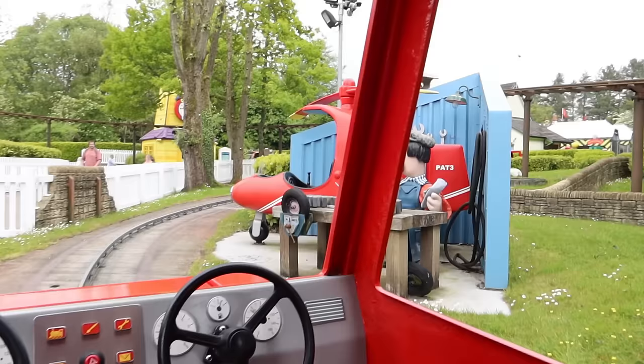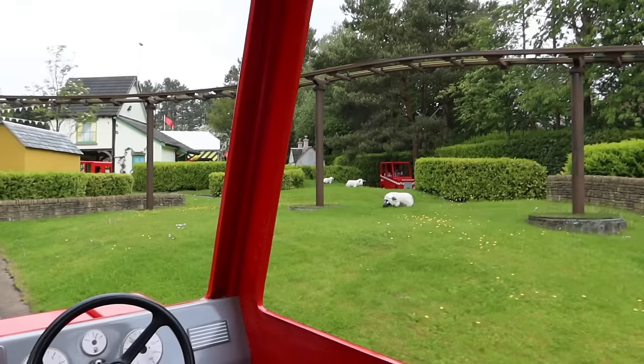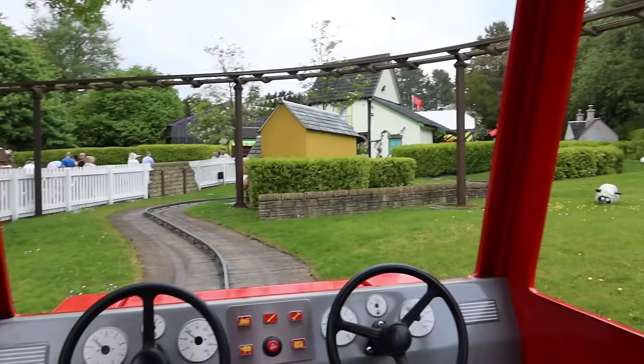Back in my day, Postman Pat didn't have a helicopter, but he does now. We should get your parcels quicker. I know. I do like Postman Pat. I think he's a great ride. I think he's my favourite in the area, actually. I do like it. I did used to love Postman Pat though when I was little.